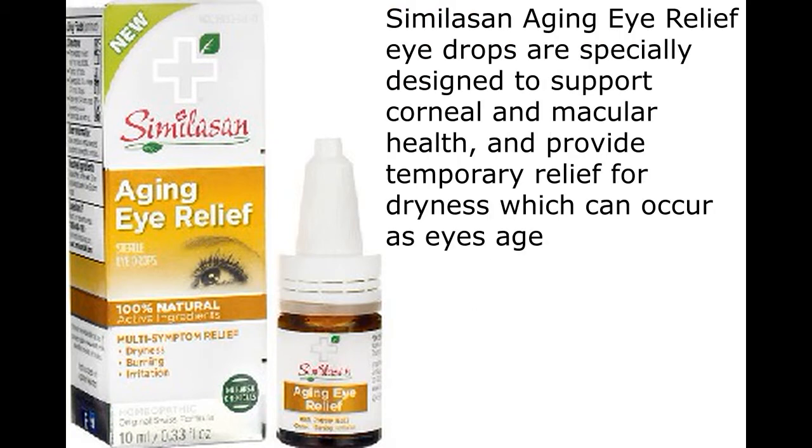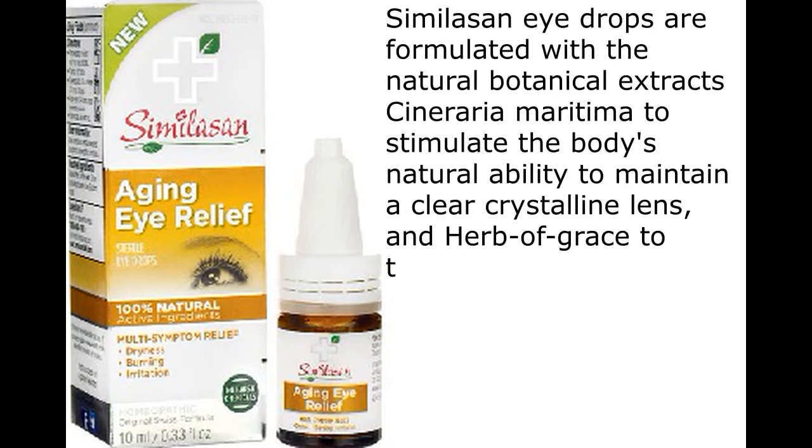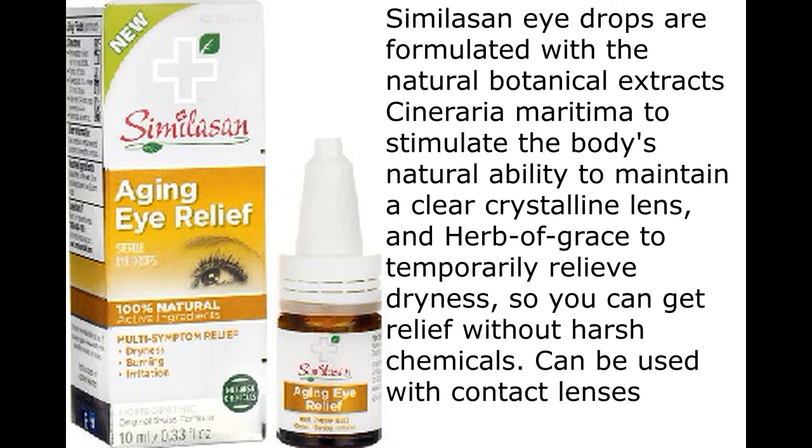Similasan Aging Eye Relief Eye Drops are specially designed to support corneal and macular health, and provide temporary relief for dryness which can occur as eyes age. Similasan eye drops are formulated with the natural botanical extracts Cineraria maritima to stimulate the body's natural ability to maintain a clear crystalline lens, and herb of grace to temporarily relieve dryness, so you can get relief without harsh chemicals.